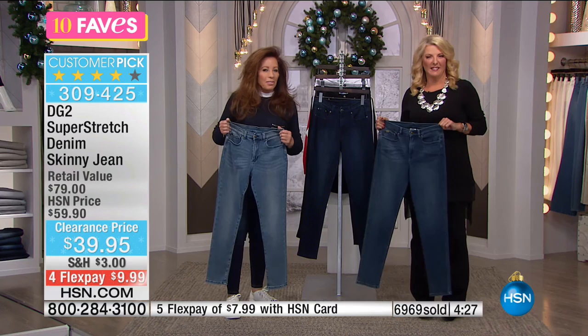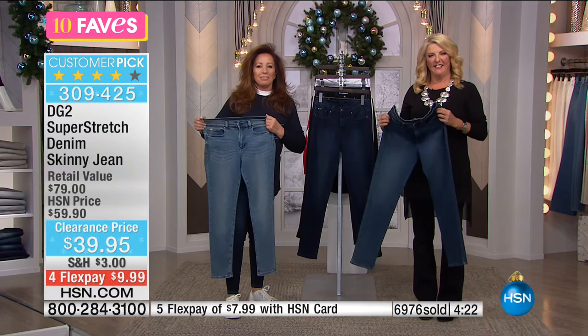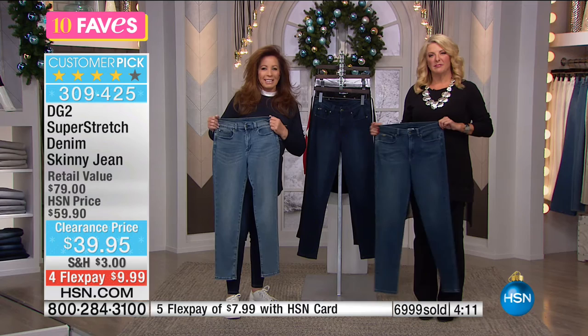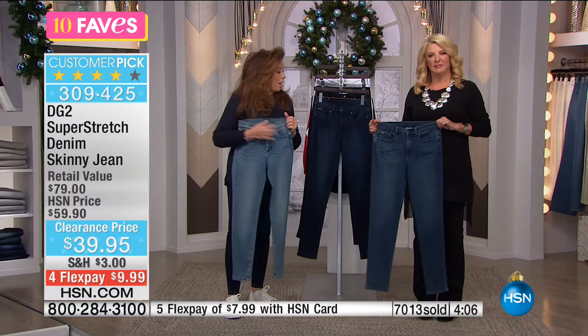Oh, my gosh. For a couple of years now, I have been wearing them, and I have all different types. I have the jeggings, I have several different colors. But like you, I really love the black and the indigo. I do have the mid-color also.